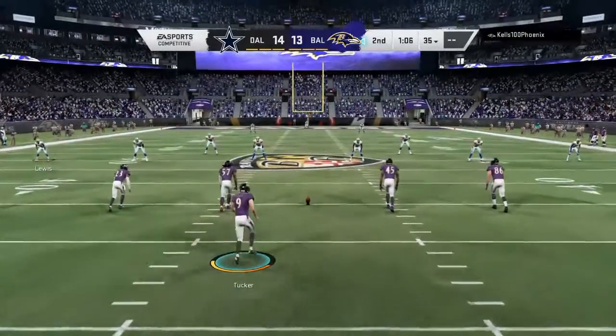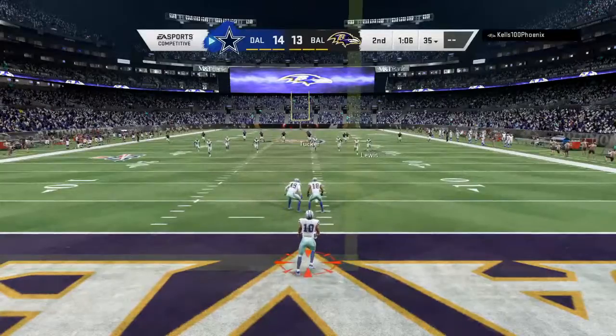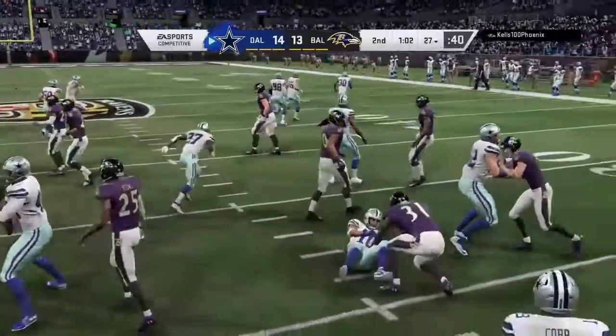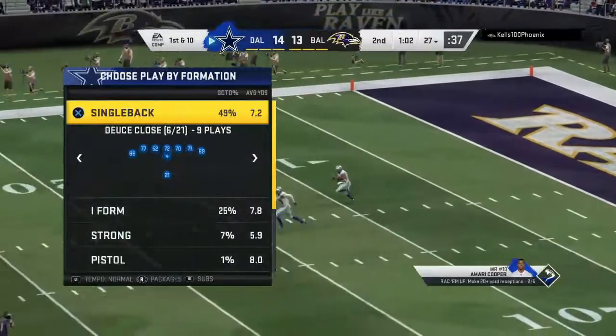Tucker now to kick it away following the touchdown. This fielded a few yards into the end zone. And this return nets positive as he gets past the 25 and up to the 27-yard line.